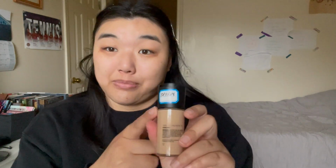For my foundation, I have my new MAC Studio Fix Fluid Broad Spectrum SPF 15 24-hour matte foundation oil control. This is in the shade NC17, and I found these labels that my mom has, so I just stuck them on my products with my opening date so I know when I open them, because most of my products I'm like, I don't know when I opened you, I don't know when I got you. So I just started doing this. I'm gonna try one pump today.